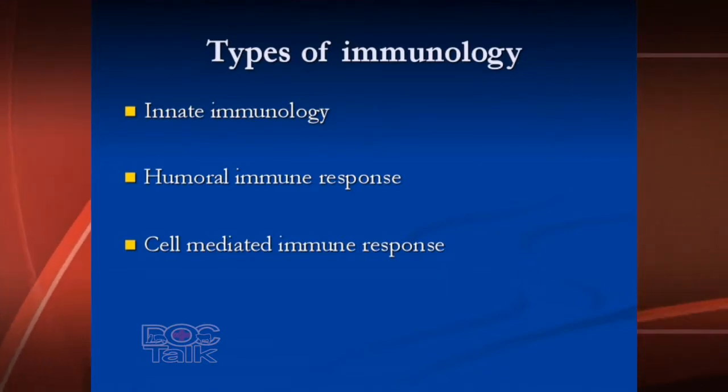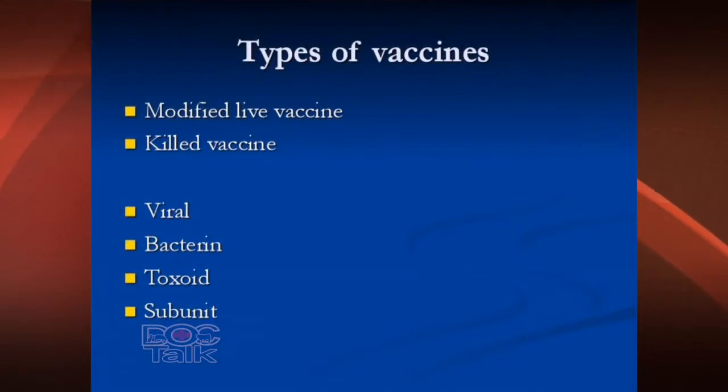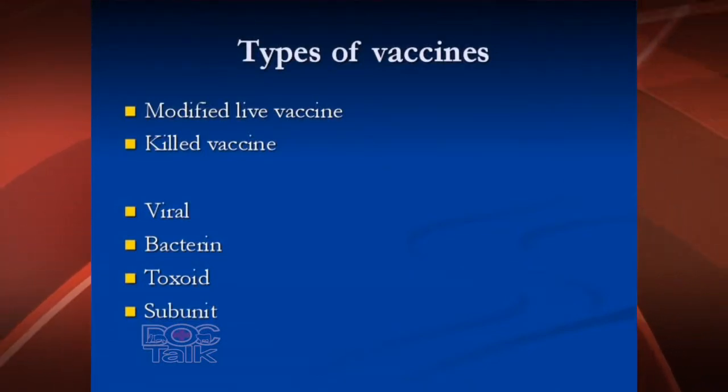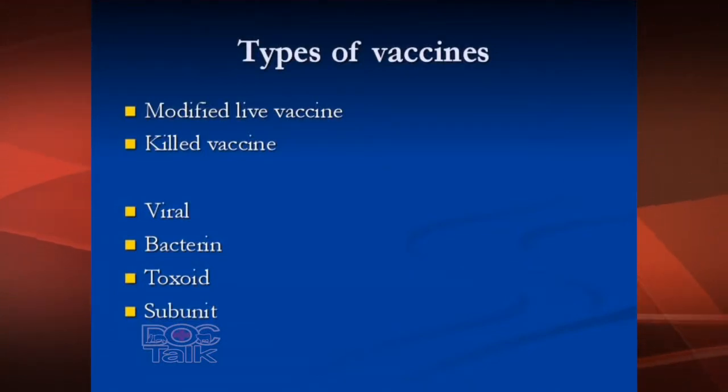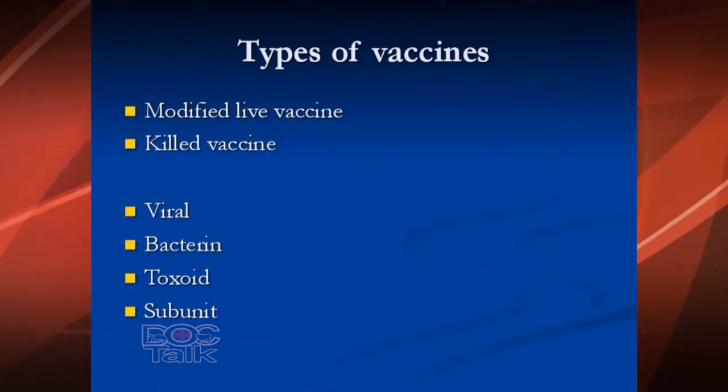So what does that have to do with the different vaccines we use? Well, we do have two different types. We have modified live vaccines and we have killed vaccines. And the modified live vaccines are vaccines that are live viruses or live bacteria that have been attenuated.